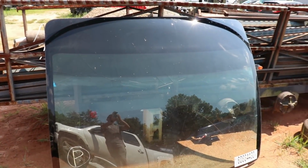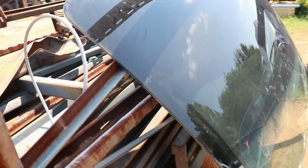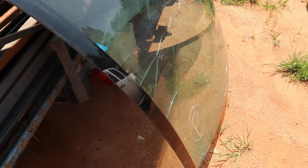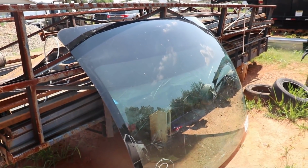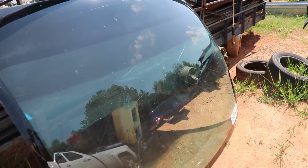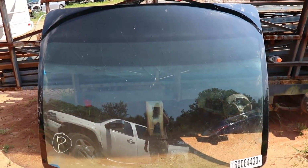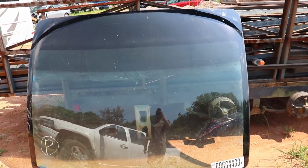Just look at that piece of glass. It's crazy. I mean, it's pretty thick too. There's my old piece. It's just so sad it had those little cracks in it, but I don't even know what to do with it. If you guys have some ideas what we could do with that, let us know. Write some comments below. We could have some fun with it. Test the durability of it or something like that. Either way, that's done with.